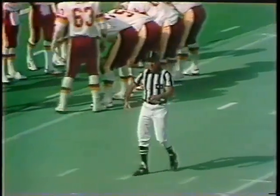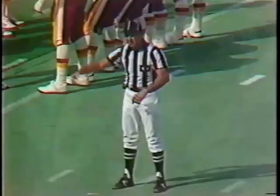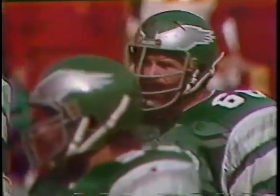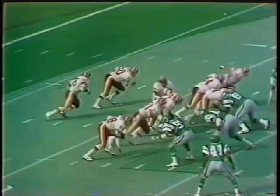Pat Haggerty's mic is working. Let's listen. Holding, number 60, offense. That's Gary Anderson, an offensive tackle for Washington. He's been seeing a lot of action due to the injury to George Stark. There's Bill Berge. This man led him in tackles in the first 3 games.